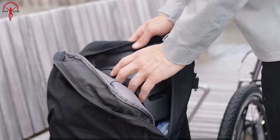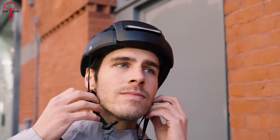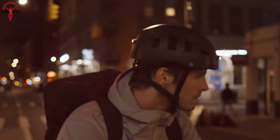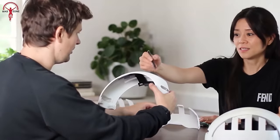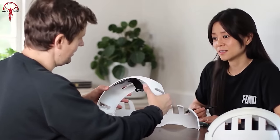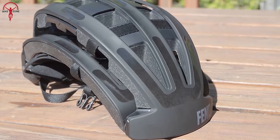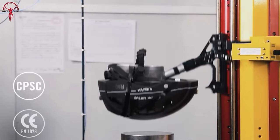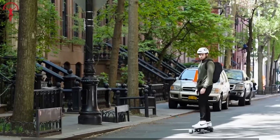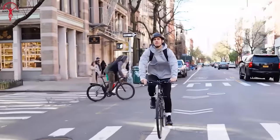The Fend Super also has 3 flash settings, so you can choose your adventure. Feeling flashy? Go for the rapid blink. Feeling chill? Opt for the slow pulse. Feeling indecisive, switch between all three and make a statement. And don't worry, it didn't skimp on safety. This helmet incorporates the same patented technology that's safety certified by SGS Labs. So you can focus on the ride and let your trusty helmet keep your head safe and sound.